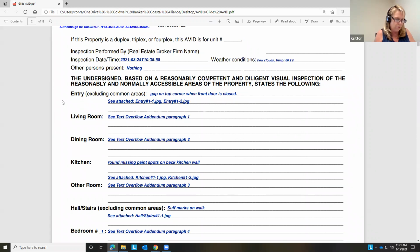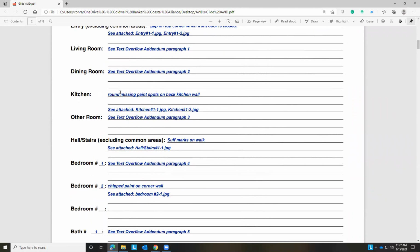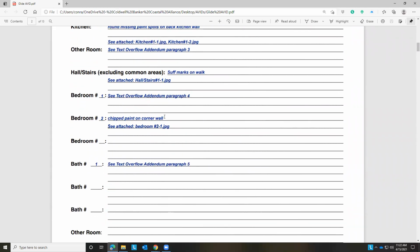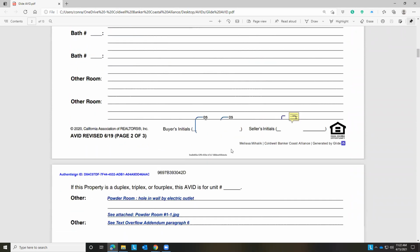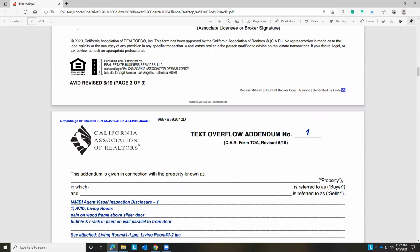Ah, cool. So this one in the entryway, it says gap on top corner when front door is closed. See attached JPEG. Living room, see text plus overflow addendum. Round missing paint spots on back kitchen wall. I think that's supposed to be scuff marks on wall. Chip paint on corner wall. And all these places that say JPEG, there's actually pictures. So we're going to go past this.